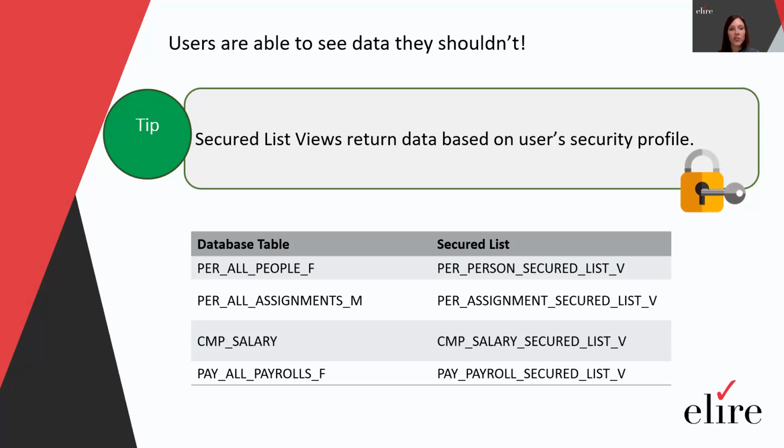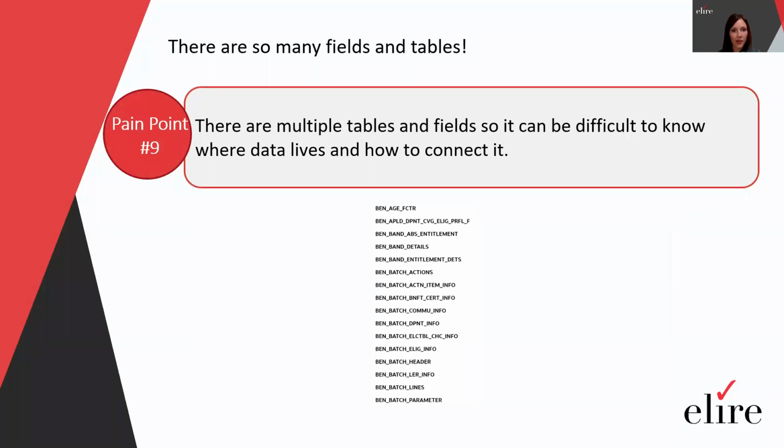Compared to the first, using PER_PEOPLE_F, they would see everyone, all of the people in the system, unless you had security access around folders or other ways to limit that data. But this is definitely a pretty easy adjustment to BI Publisher reports. You can pretty much just swap out the database table with the secured list and add that security that way.